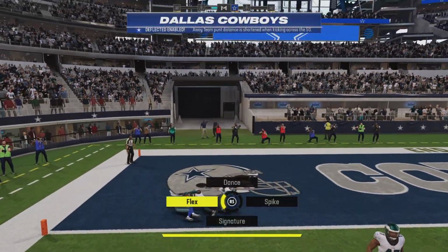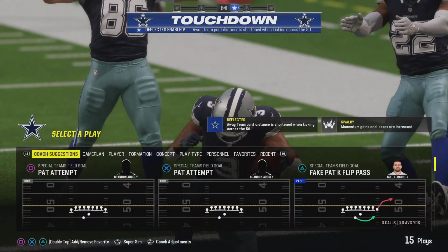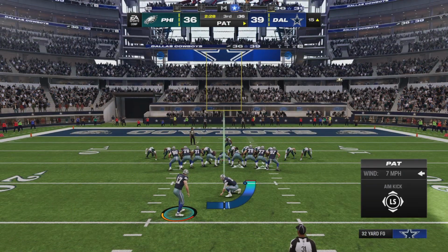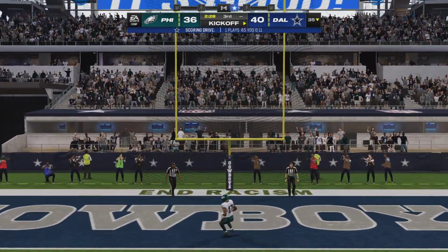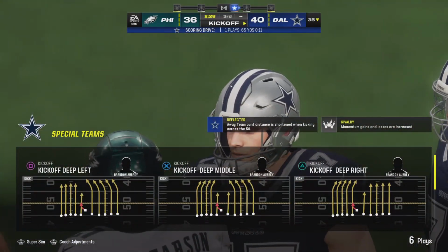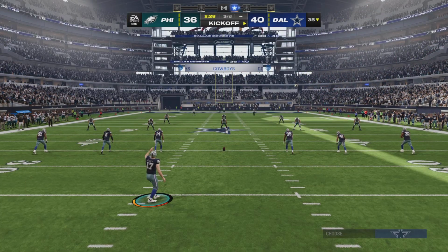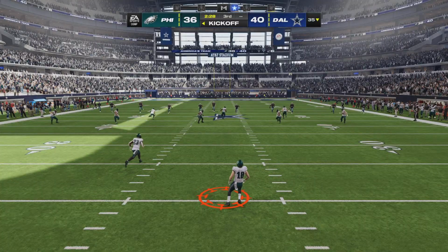This is caught. It's close. Touchdown, Cowboys. Dak Prescott now 4 touchdown passes on the afternoon. And the Cowboys have retaken a 3rd quarter lead. Aubrey good with a PAT. And that will make this a 4-point game. So after the touchdown, Aubrey now to kick this one away.